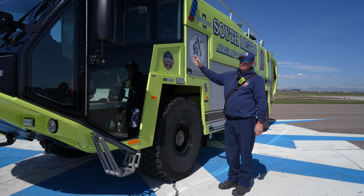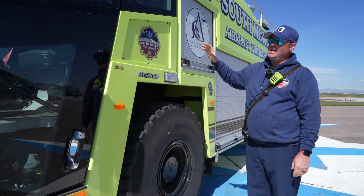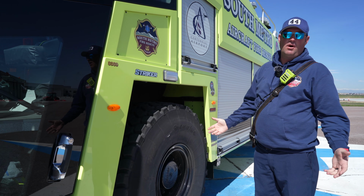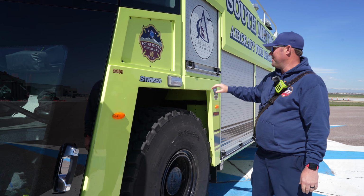Inside the cab, that we'll get to in just a few minutes, we have a riding position for 4 people, and it's laid out a little bit different than our old Red 3, or current Red 4. But we'll show you that in a minute.